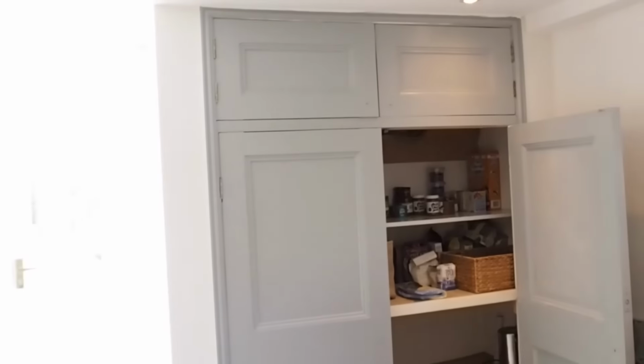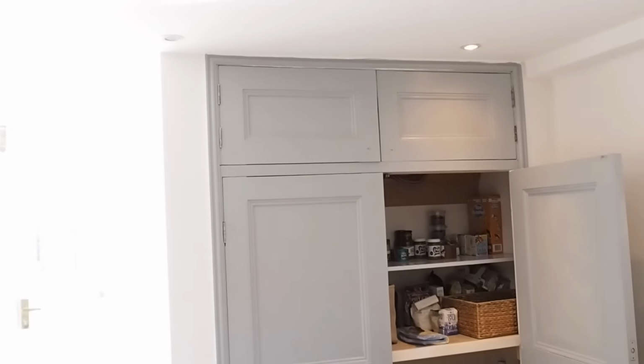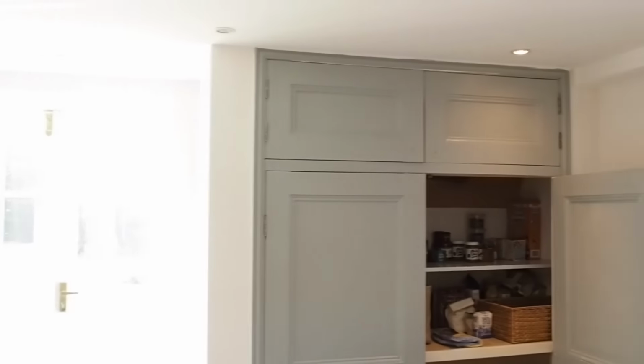Now, I haven't got the floors down yet, but Christian has been working pretty hard this last 2.5 weeks. This is a little bit of a tour, really. So we've got a pantry cupboard over there, which is nearly finished, which I'll have finished probably back end of next week. That's got nothing to do with Christian, by the way, that's why it's a bit dodgy. That's my work, you see.